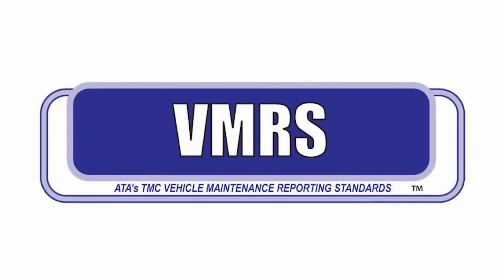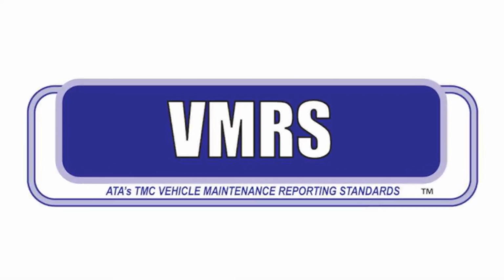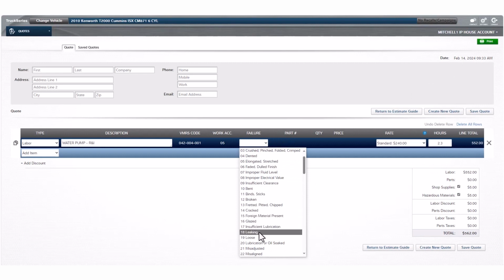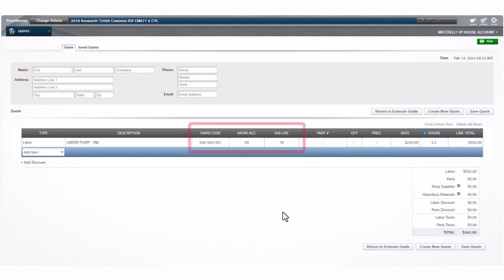Want to harness the power of Vehicle Maintenance Reporting Standards, or VMRS? TruckSeries has your back. The VMRS coding system is the universal language developed by the ATA's Technology and Maintenance Council for fleet maintenance tracking and reporting. In TruckSeries, the VMRS codes are automatically displayed within the Quotes module for work in progress and labor estimates.